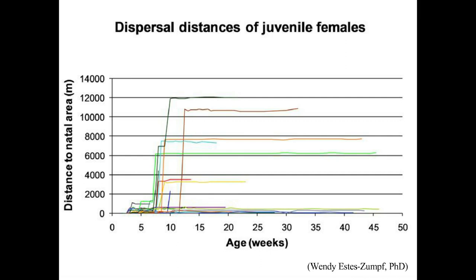However, this is for females. Those females that do move, move far and move rapidly. So we have females moving up to 10 and 12 kilometers within the course of a couple of days. Then for whatever reason, when they get to where they're going, they stop and they stay there. So these animals disperse between about 8 and 13 weeks of age. They do it rapidly and then they stop, and over fairly long distances.